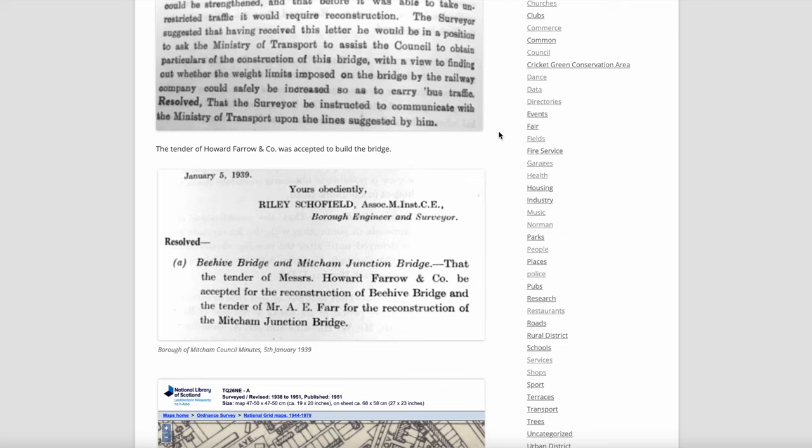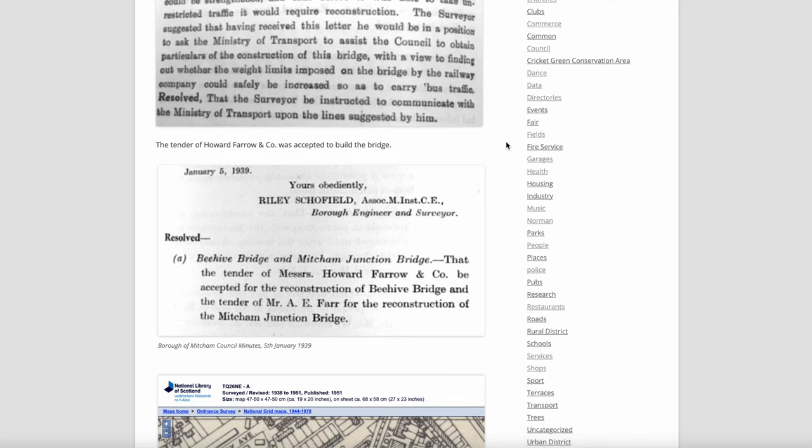And this was in 1939, January 5th, 1939, Riley Schofield, the borough engineer. This is the Mitcham Borough, by the way, not Merton Borough, because Merton Borough didn't come back until 1965. You knew that. I thought I'd just remind you.